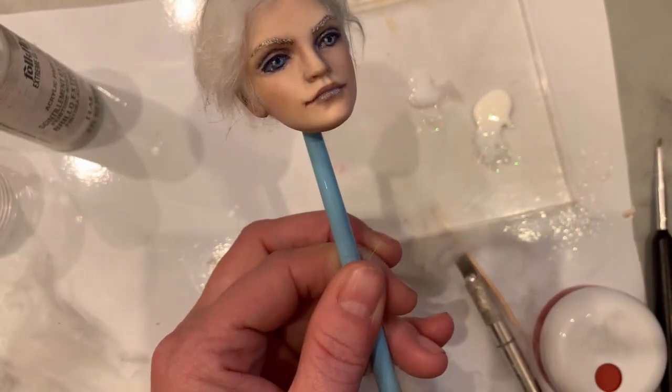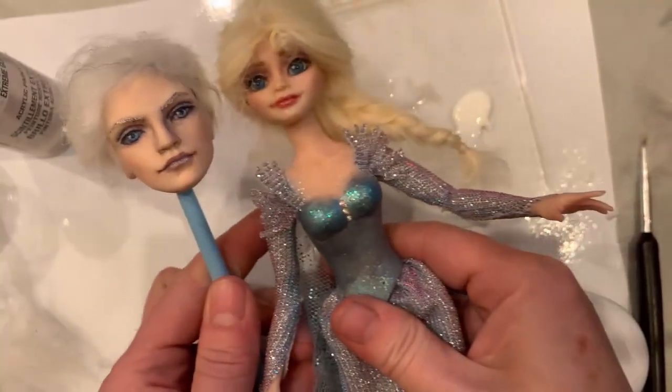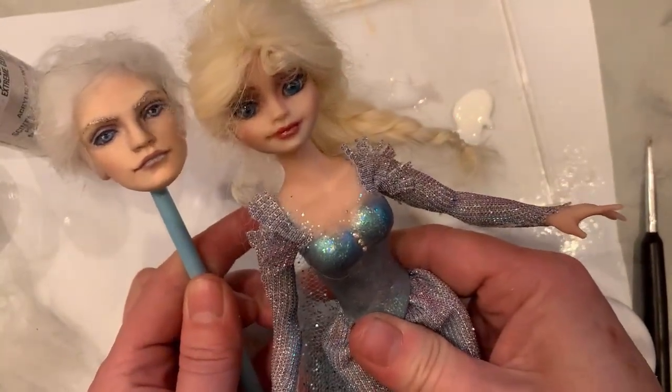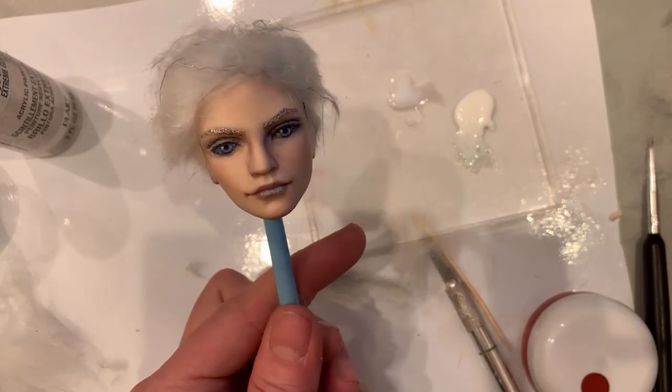And this is how he looks with our beautiful ice princess. So that's how they are together. Oh, that's pretty cute. Anyway, they're going to be darling. And he's sexy. Like, he's a handsome Jack Frost.